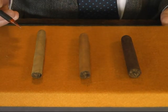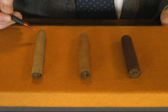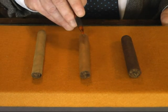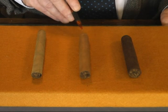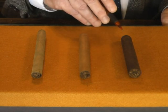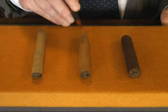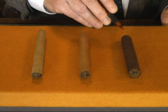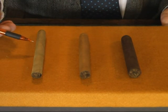And just for information, this light green one also goes by the designation American Market Selection. This light tan one right here in the middle, the natural, is also known as the English Market Selection. And the dark one over here, the Maduro, also goes by the name Spanish Market Selection. Each one is going to have a flavor and a texture unique to it. This one tends to be a little more acrid, but a little bit lighter.